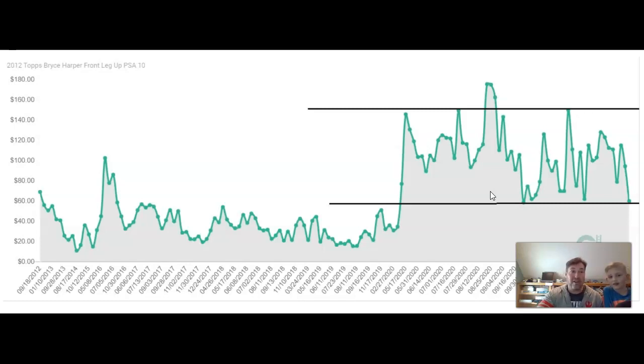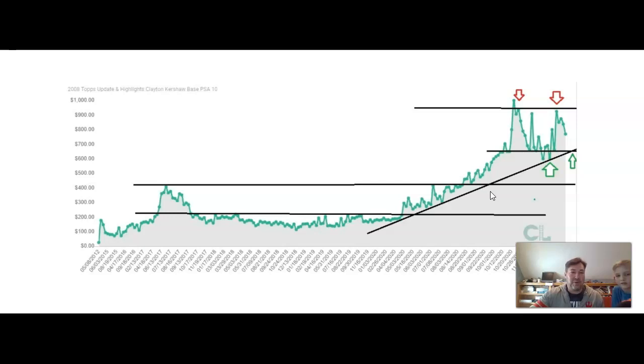So scope that one hard if you are so inclined. All right, we will look at Clayton Kershaw. So we did a pitcher thing this week, and we'll just follow up a little bit on Clayton Kershaw. He kind of came up to this area here and started to tag off. So he could probably come back down to that $700 area.